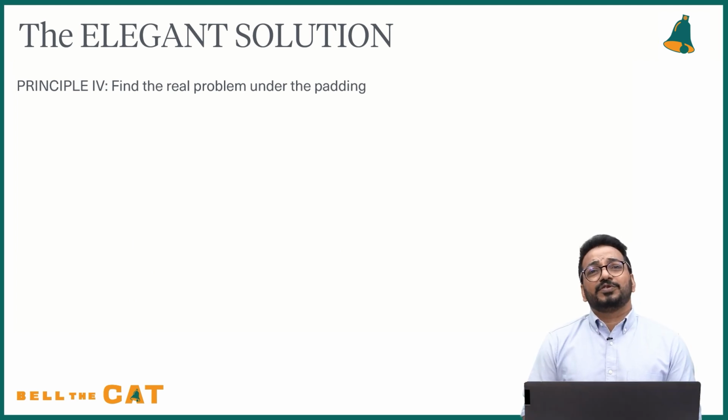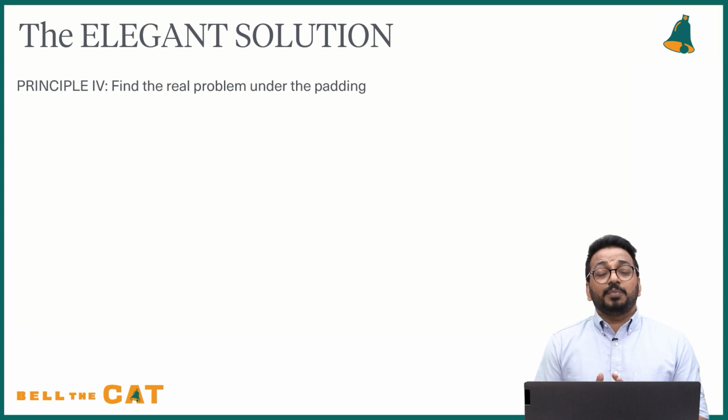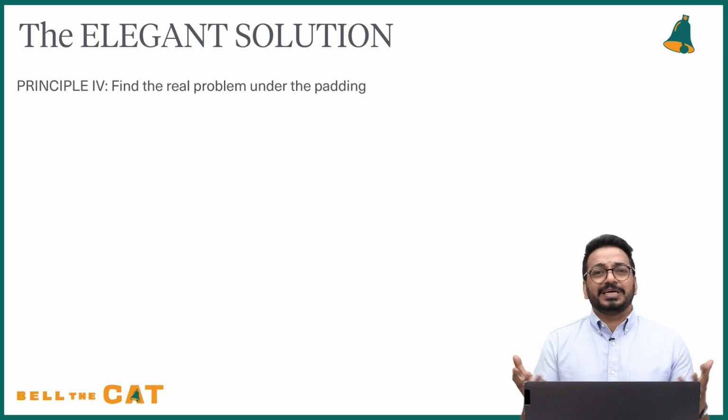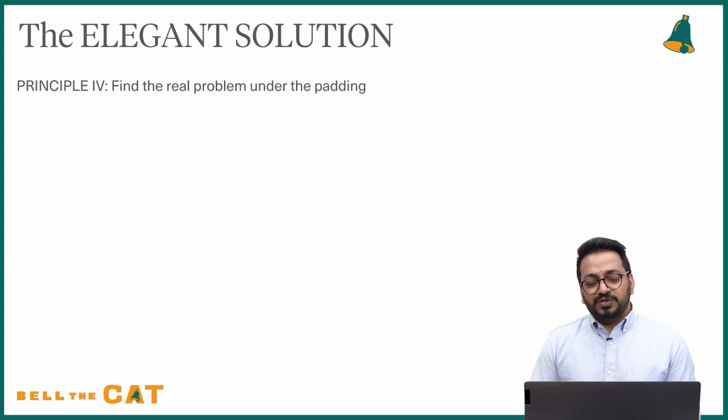Next principle for this one, the elegant solution. Find the real problem under the padding. Finding the real problem under the padding means that in most of these questions, they'll put a lot of extra information, and it's very important to focus on the core. For example, sometimes, and again I give a lot of cricket examples because that's the easiest thing to understand, in India at least, a lot of people follow the sport.